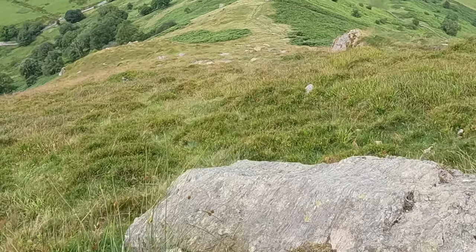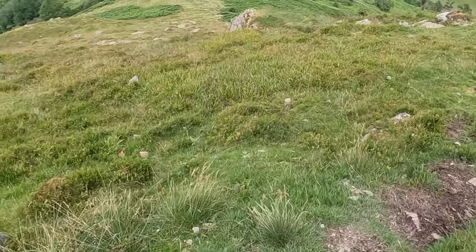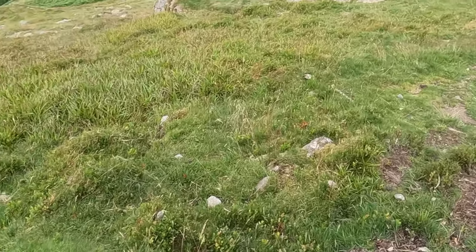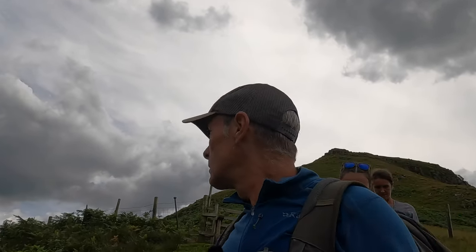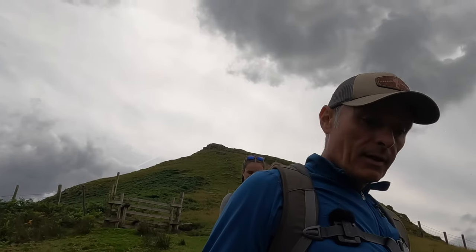I tell you what, it was steep coming up, and it's flipping steep coming down too. If you fell down here, I don't think you'd stop for a while. So we've just come down off High Hartsop Dodd, come down this rather steep hill there. I don't know about these two, but my thighs are on fire at the minute.